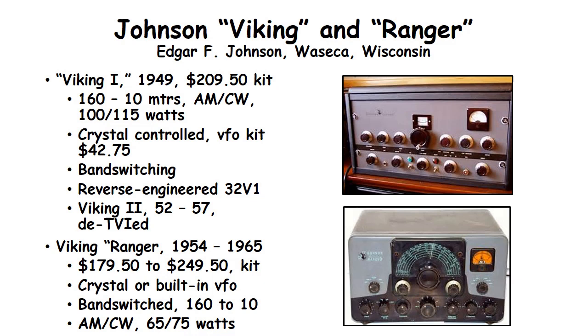And in 1952, Johnson came out with the Viking 2, which is basically the Viking 1 that's TVI'd. One other difference between the two is the Viking 2 used a pair of 6146s in the final. The Viking 1 used a 4D32, a single tube, same tube that the 32V line of transmitters used, but that tube became particularly hard to get a hold of during the Korean War. So a lot of Viking 1s had something else in them: 829Bs, which were available on the surplus market. I happen to have one beautifully built with a pair of 807s in the final.